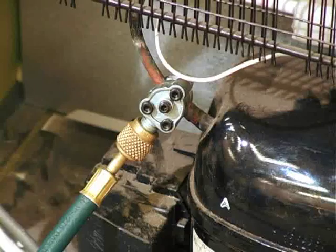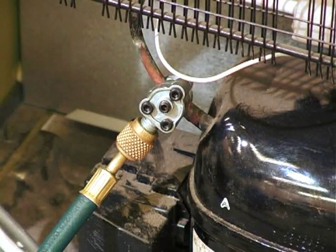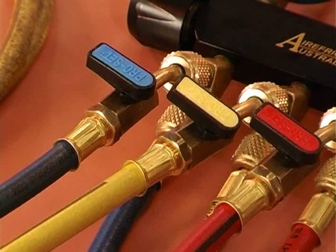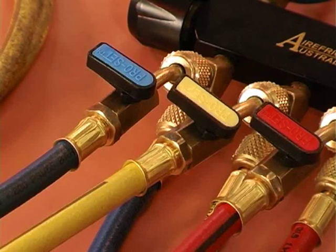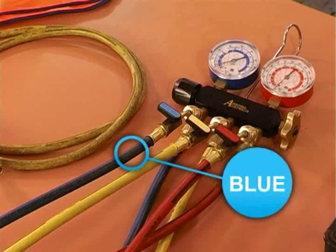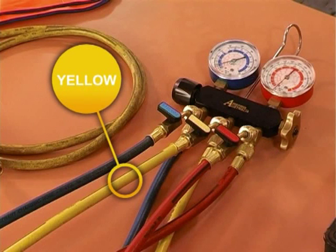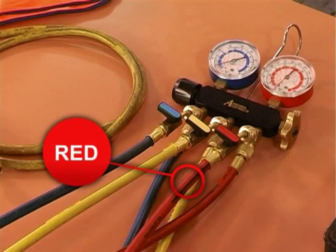The two halves of the valve are clamped around the line and a small pointed screw is wound in until it pierces the line. The colour-coded hoses used in refrigerant recovery are shown here, connected to a gauge manifold. Blue connects from the manifold to the unit containing refrigerant in a car, fridge or air conditioner. Yellow connects from the manifold to the inlet of the recovery unit, and red connects from the outlet of the recovery unit to the yellow recovery cylinder.